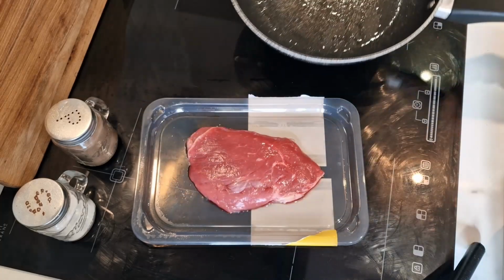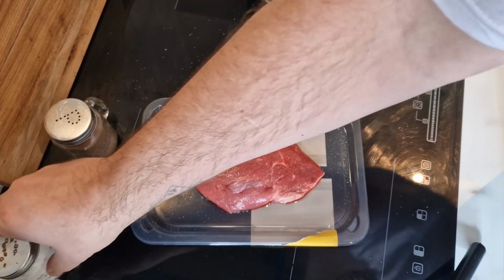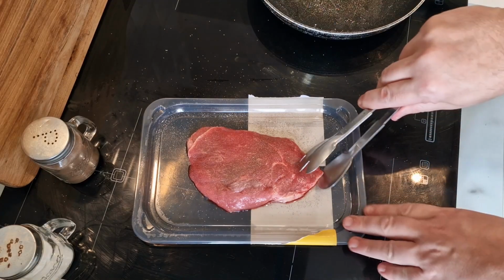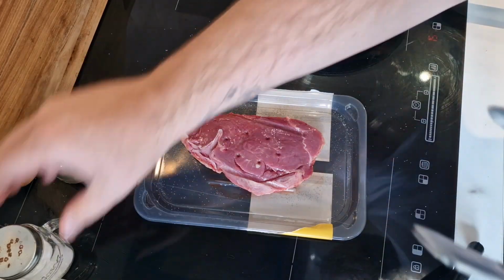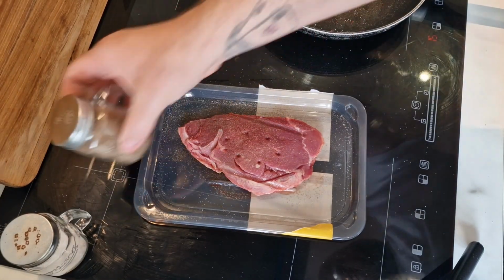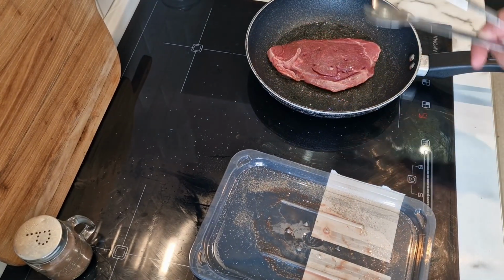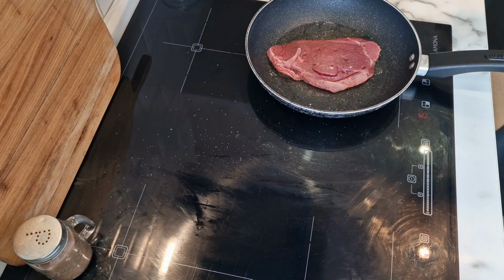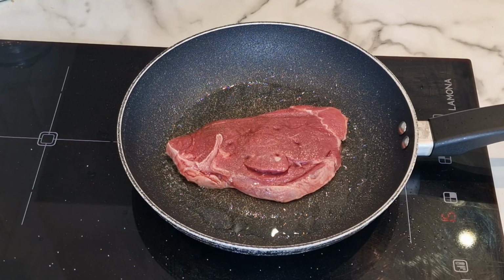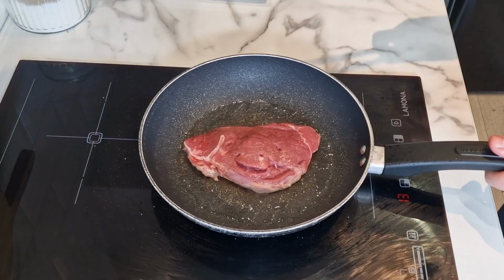I've put a little bit of oil in the pan, just a little bit. I've got no fancy salt and pepper, so I'm just gonna use what I've got. Turn it over. Same again the other side. And then 2 minutes into the pan. I'm going to turn it over now.